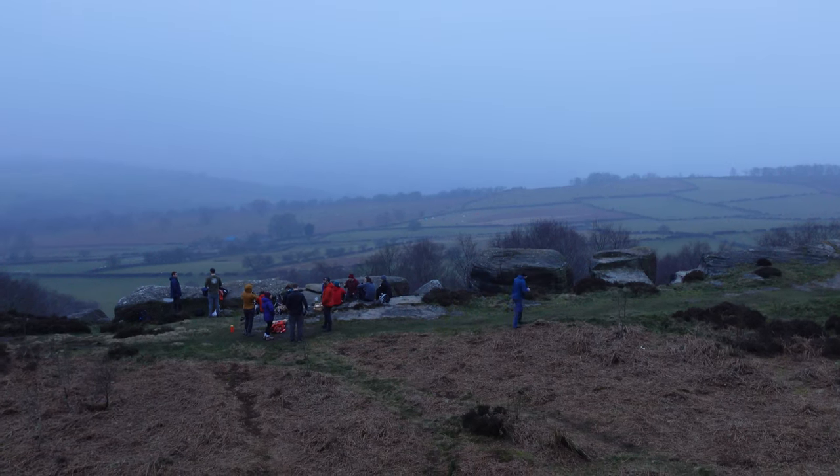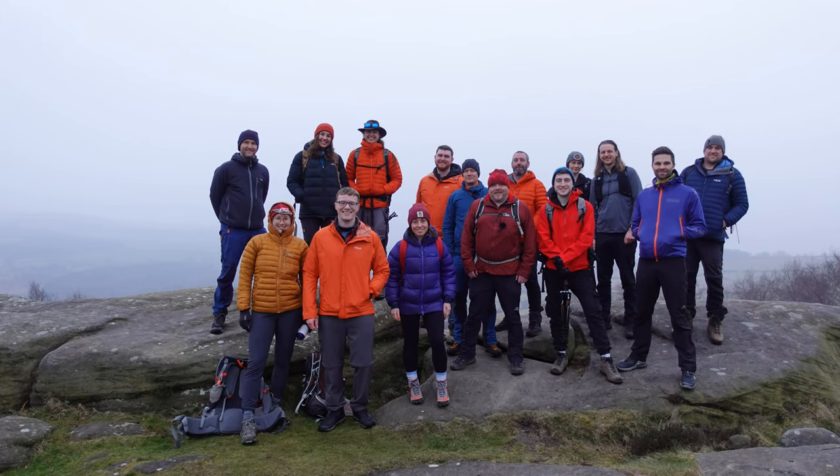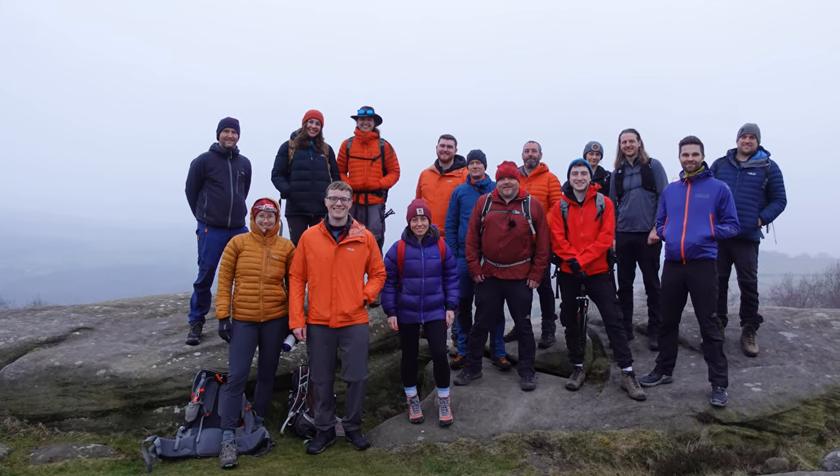Right, we are just making our way back up to the edge and hopefully catch a sunrise. There's no chance we're getting a sunrise this morning, it's just way too cloudy. But it's nice though, we've still got a view and we've had a bit of breakfast and it's calm. Alright, we've just done the group photo. I'm just going to press on along this ridge now and do this loop right round back to the campsite.